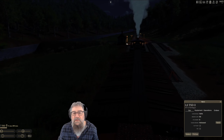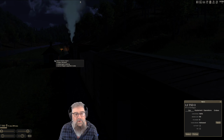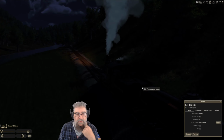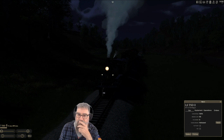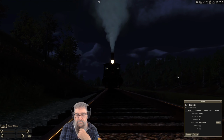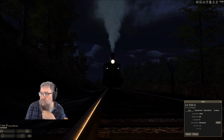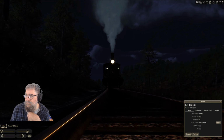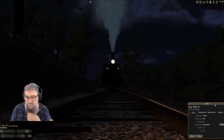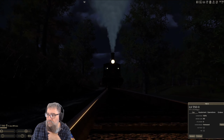So how many people are waiting here, do you think? Any? There's 4 passengers waiting here. I reckon that's what happened, is I bought the line and my reputation dropped because I hadn't serviced them. I should have waited till after midnight to buy the line, I think. Let me just move my head. Looks like it where it was.